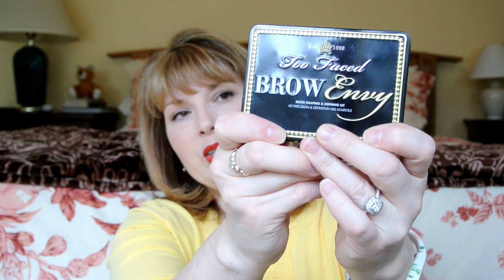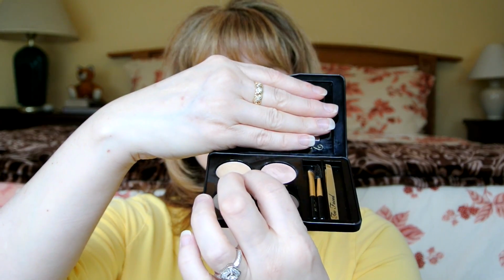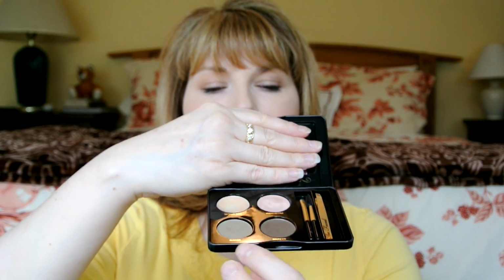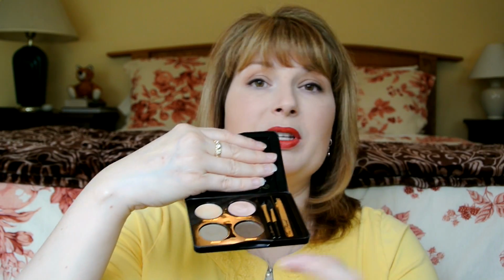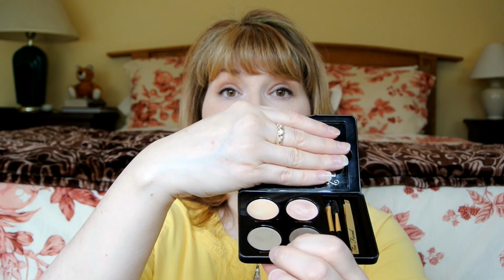So I have been using the Too Faced Brow Envy Kit for months and months and months now. And inside here you have, let me hide the mirror so I don't blind you, your setting wax, an underbrow highlight, and then I have been wearing for months the brunette shade, because with my reddish brown hair, the brunette suited my face perfectly. Now with the blonde hair, for the last 2 days I have used the blonde shade, and I'm currently wearing it right now, and it is perfect.